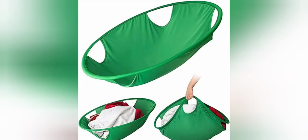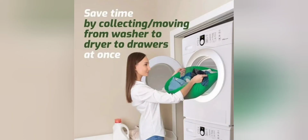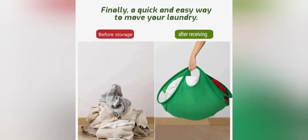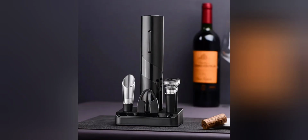Product number two, we have the foldable laundry hamper basket. Number three for today, we have the multifunctional combination wine set.